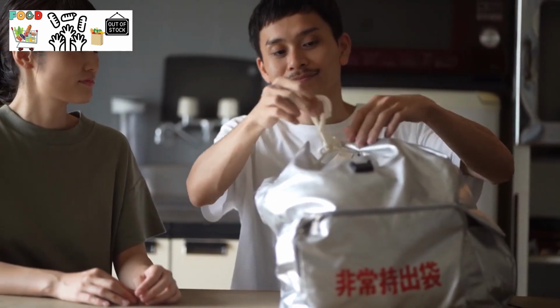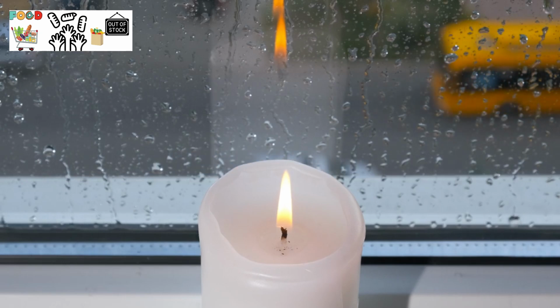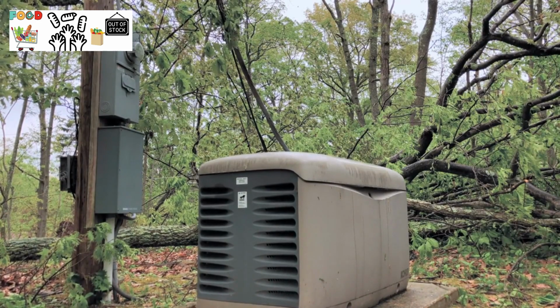Understanding these patterns can help you prepare in advance. Stock up on essentials like batteries, lanterns, and other power outage supplies before a crisis hits. And if a generator is on your wish list, keep an eye out for deals post-disaster. You might find one without the chaos of panic buying.